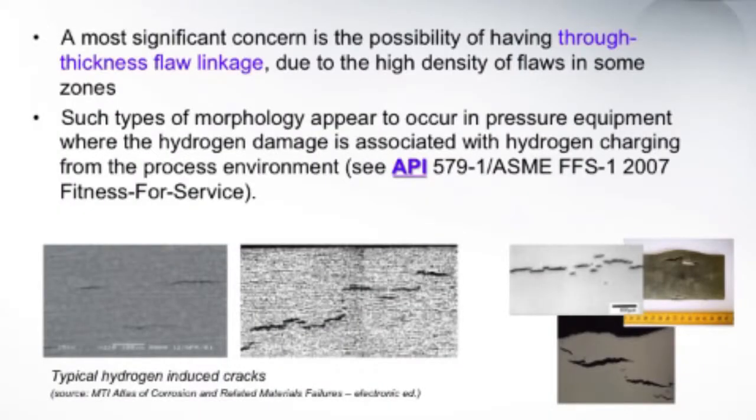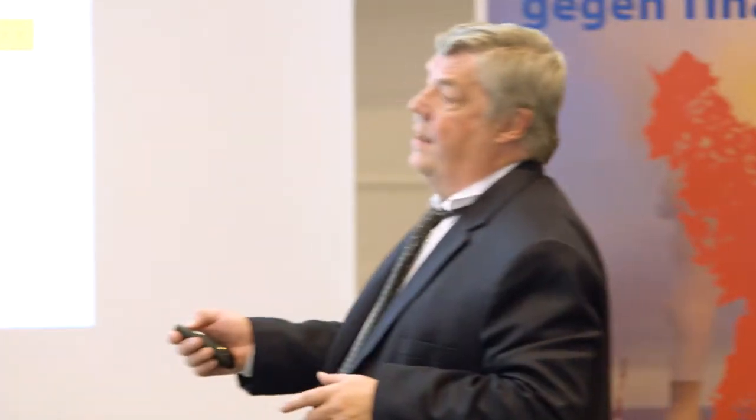The risk is that some of these cracks can link together. And this shows a typical hydrogen-induced crack taken from some standard works. It's a recognized problem by API, the American Petroleum Institute. It's a very well-known process there. And API has produced special standards for the purity of the steel just to overcome this.